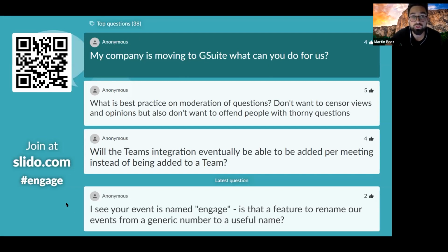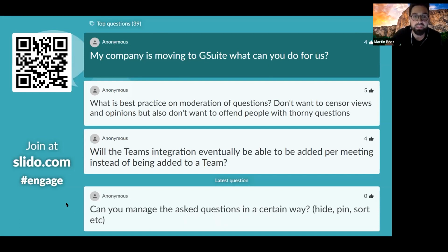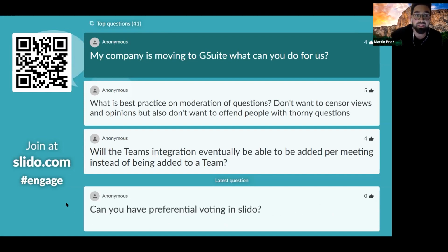If you're moving to G Suite and you want to use Slido, we do have documentation and we can help you make this transition. You can install the Slido add-on for Google Slides on a domain level. We also have another extension for the Chrome browser that makes the experience even better, and that can also be installed on a domain level. So we have tools to help you manage that. However, that's only for Google Slides right now. If you need more information, feel free to let us know. We can walk you through.